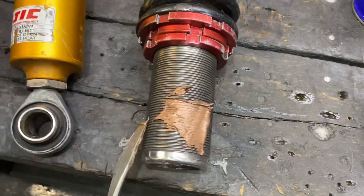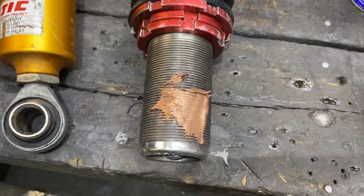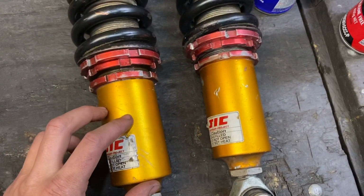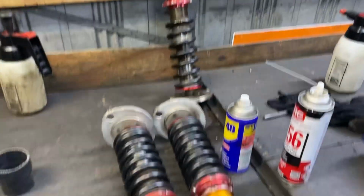But yeah, I'll put that around the threads and it'll be much better than nothing, because otherwise it'll end up doing the same thing. Water will get in it and it will seize. So I've got the front coilovers done, maxed out, and put some anti-seize on the threads. But with the rear ones, not so much.